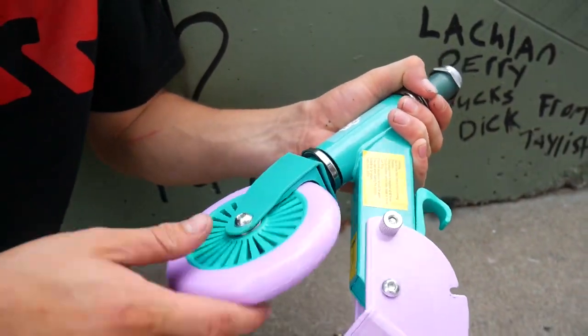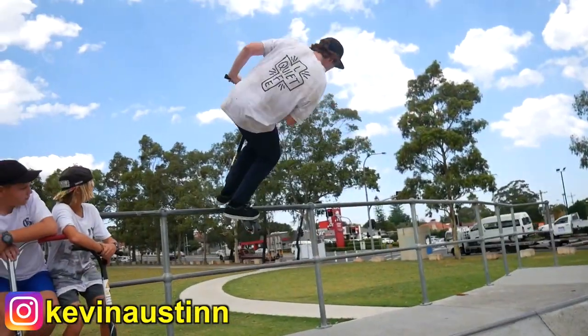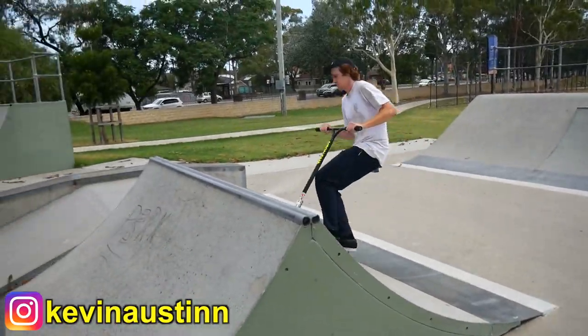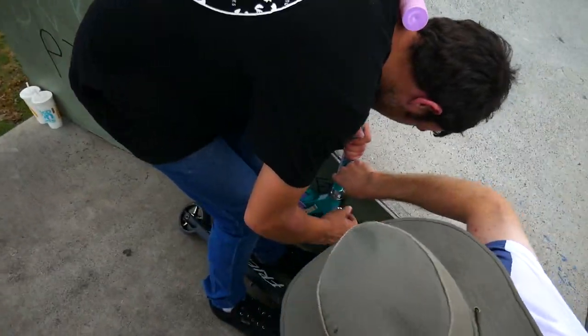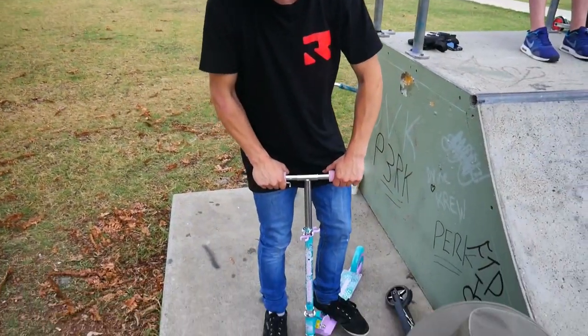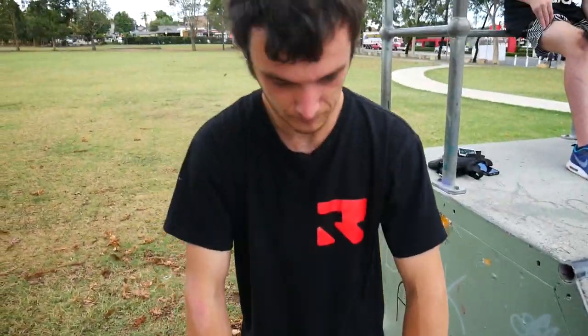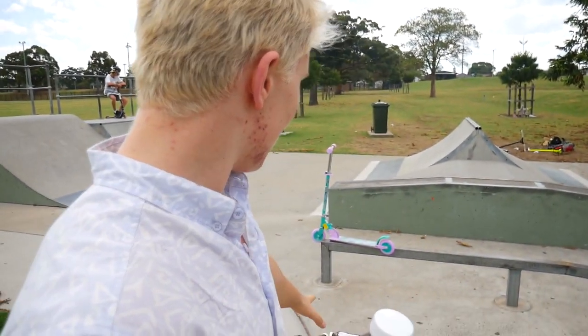As you see, guys, we have a really high quality scooter here. I will put the time card in. 2,000 years later, all right, we finally made it. 2,000 years later, we built a scooter. All right, guys, so now here we have the scooter. We finally made it. Now here we have a lot of chocolate.